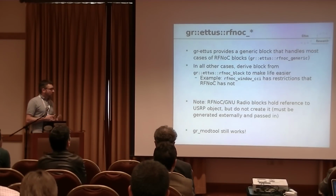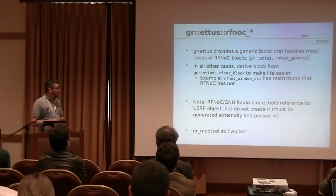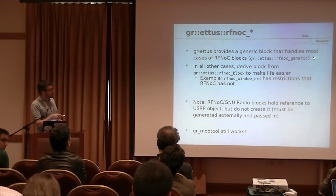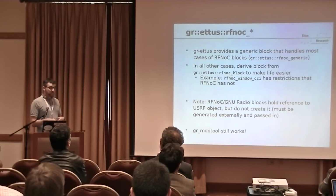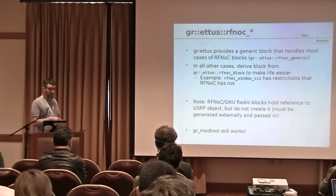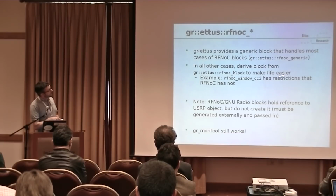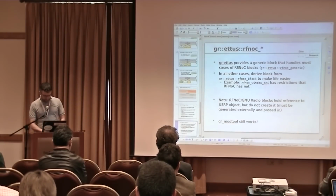Now, the first thing that you always need to do in radio is you write a block that does your signal processing. And for RFNoC, this isn't any different. However, we provide a block called RFNoC generic, which is a fully featured block. It does everything. And if you just parameterize it right, in most cases, you will be able to use that. So the FFT block actually uses this. There is no C++ code in radio to control the FFT block. But the window function actually has a radio block. And you might wonder why. And I'm going to show you why.